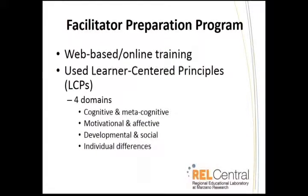You know, that is your natural curiosity and interest in things. And then in terms of motivation, it really affects your effort and how much effort you put into learning. So in terms of developmental and social factors, the learner-centered principles talk about developmental impacts on our learning, the opportunities we have to learn, our learning experiences, and that these also place constraints on what we have the opportunity to learn. And then social factors are also important.